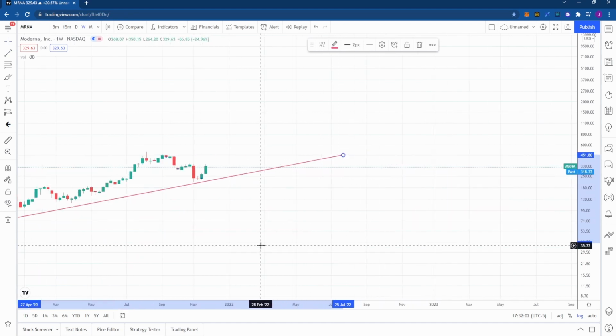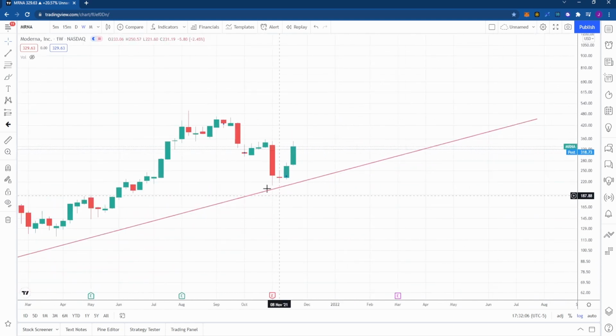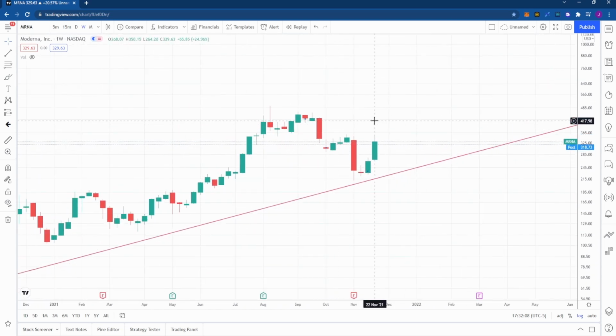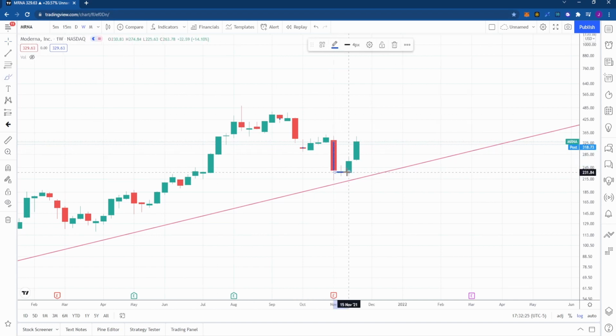This is a breakdown candle, so this is a little bit of technical trading education 101. Breakdown candles on weekly charts, daily charts, 15-minute charts, monthly charts. Markets like to test the highs of breakdown candles and the lows of breakdown candles. So we had a breakdown candle. What does the market like to do? Test the highs of the breakdown candles. That's exactly what it did here.